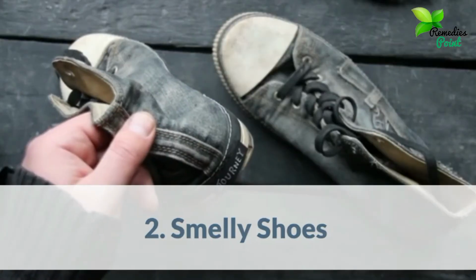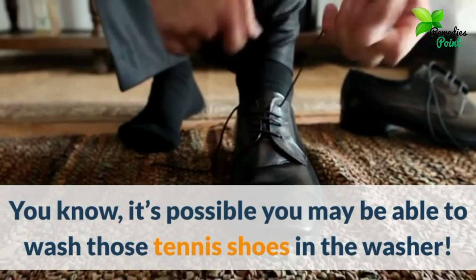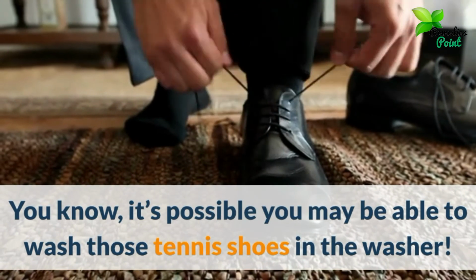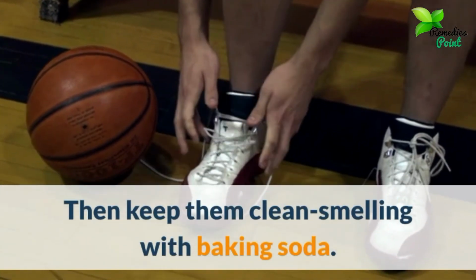Number 2. Smelly shoes. Sprinkle a teaspoon in stinky shoes. You know, it's possible you may be able to wash those tennis shoes in the washer. Then keep them clean smelling with baking soda.